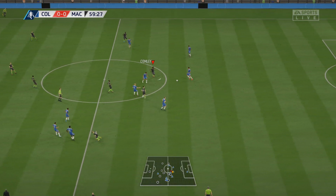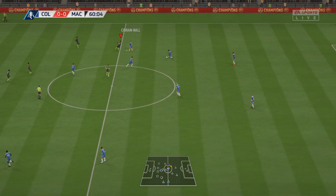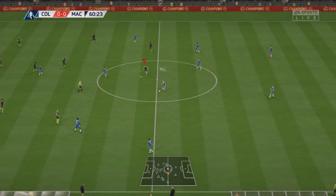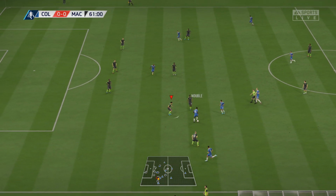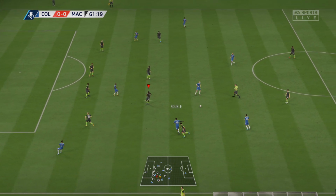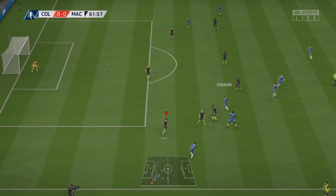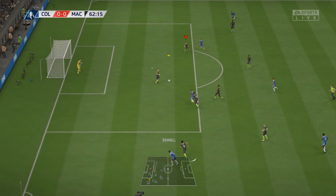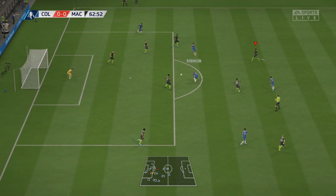Stevens. Oh, the pass not finding its target. And we're inside the final 30 minutes. Passing it around, looking for the goal that would put them ahead. Robinson. Crossed into the penalty area. Well, he failed to get it away properly.